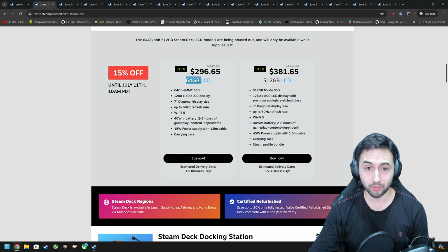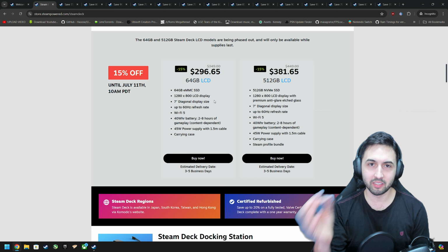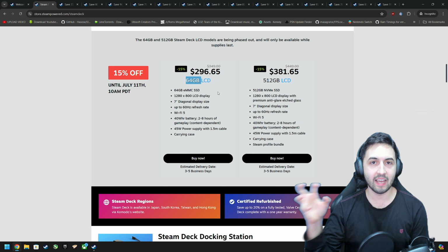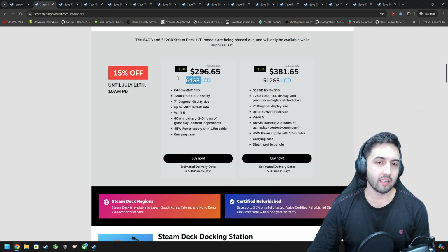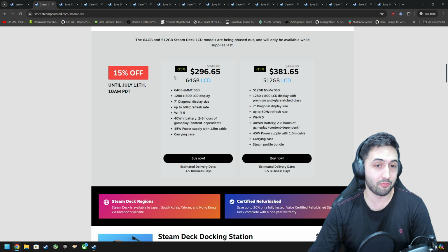Just for the price of the 64GB one, it's stupidly good value for what you get. While the 64GB by itself doesn't amount to much, the fact that you can add an SSD later on to expand the storage, because you'll need it, let's be honest here, games are huge, is super cheap. It's while supplies last, and I think it's a fantastic deal.